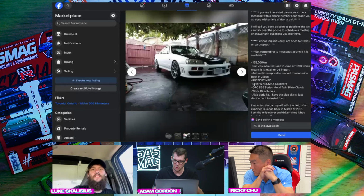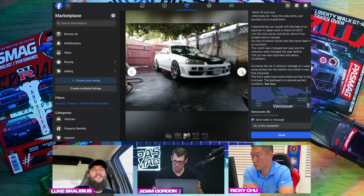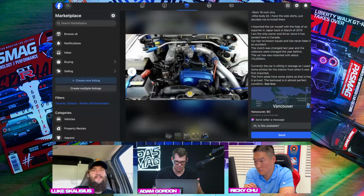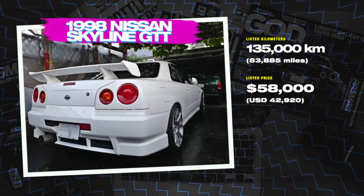Came in with 112. He's put a little over 20k on it, which I would do too. Yeah, that's not much. It's been in storage. Front seats have some stains. Okay, that's not a deal breaker. It's pretty great. I don't dislike this. I like what I'm seeing. What was the price on this one again?